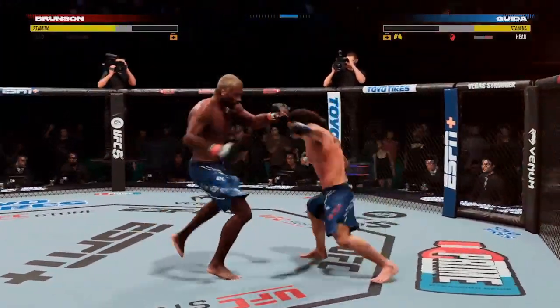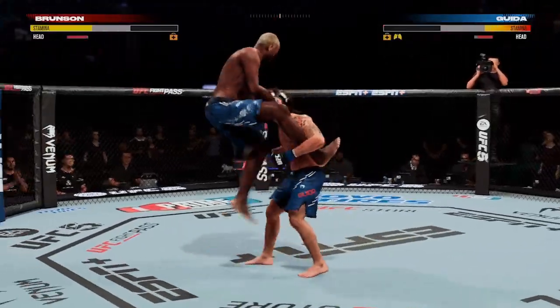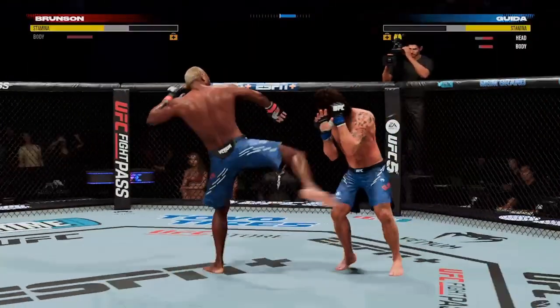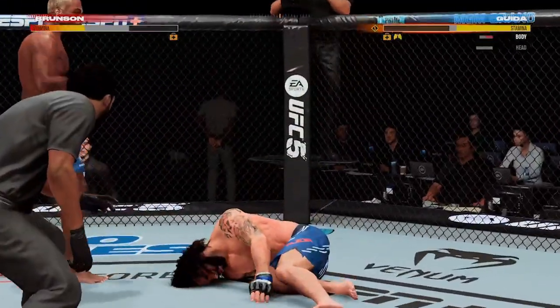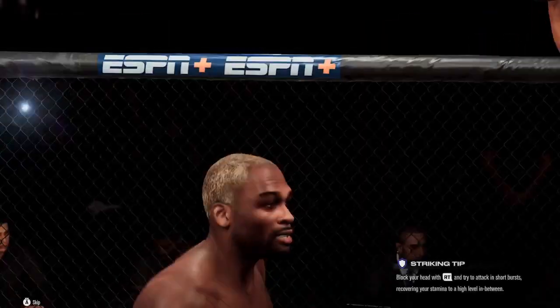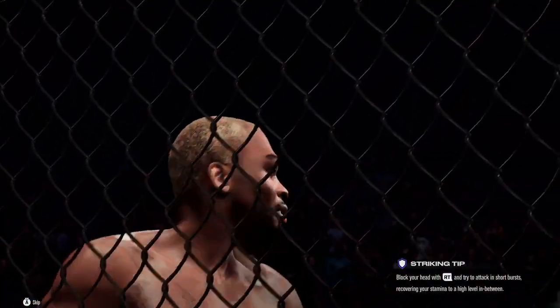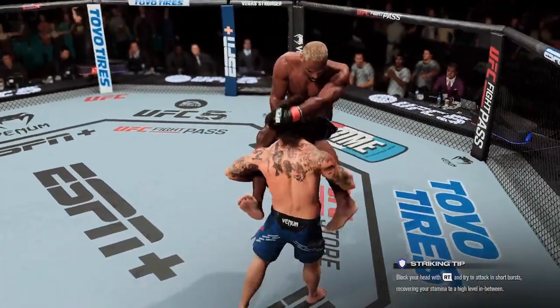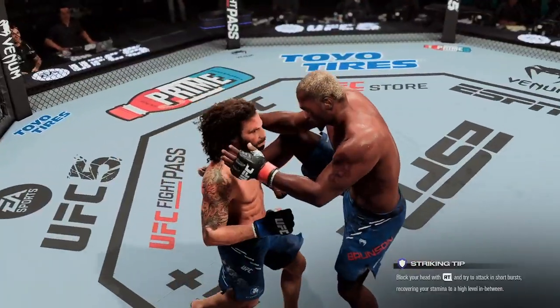Right there, his opponent's wobbling. He's hurt bad. He cannot take another shot like that. Back to his feet. Just a gorgeous shot to end the fight right there. I'm not even sure the opponent really saw it coming. So back to the drawing board for him. But for the winner, this is certainly exactly what he was looking for here tonight.